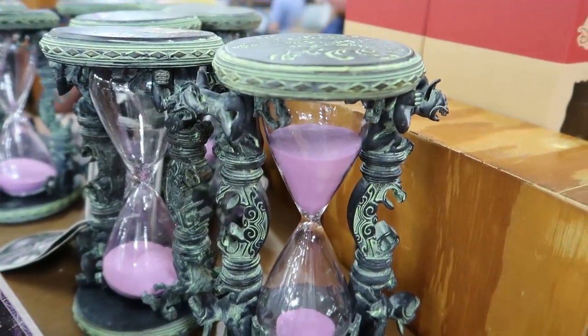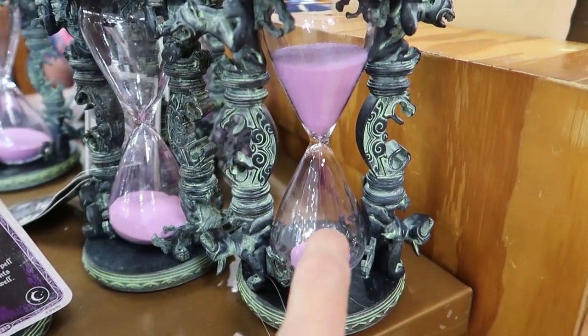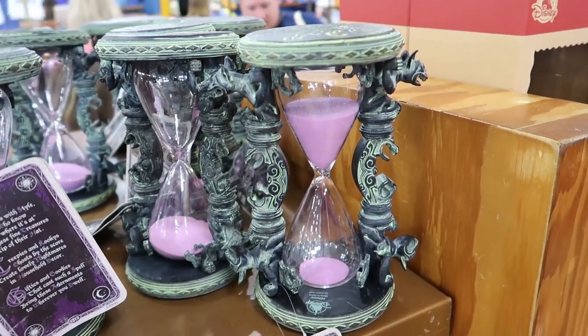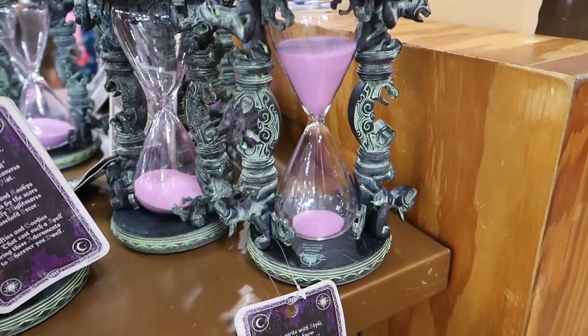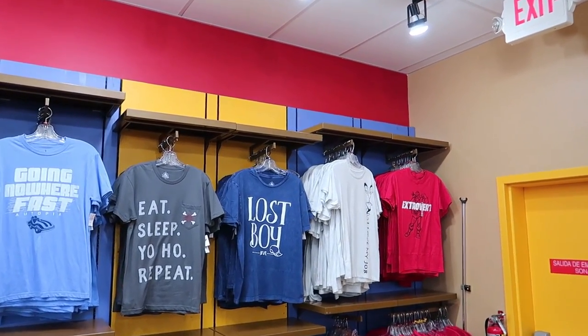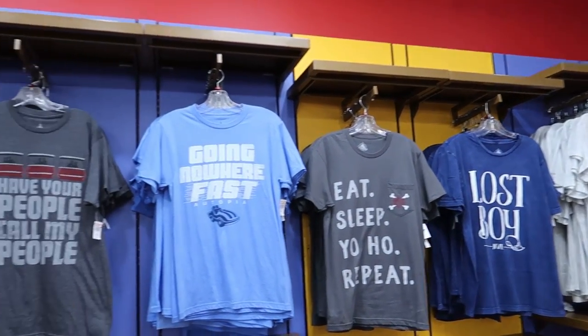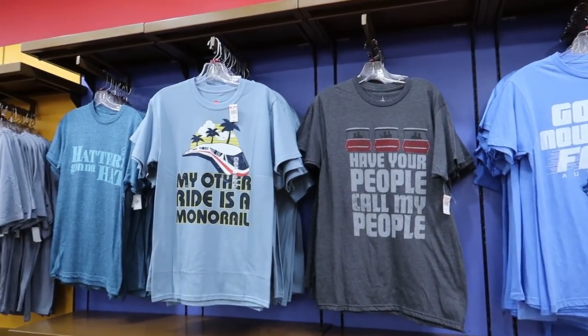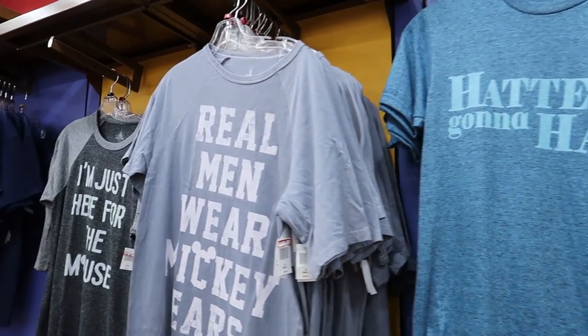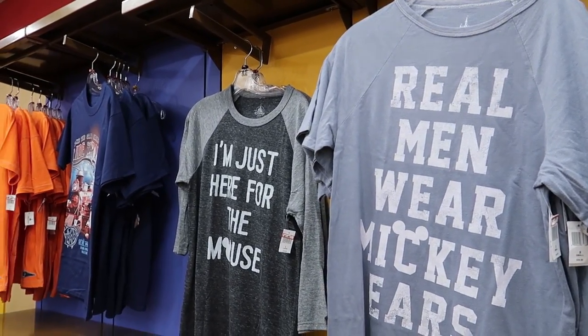Oh, this is pretty cool. For $14.99, they've got a Haunted Mansion hourglass. I like that. I don't think I would ever use an hourglass, but it's cool looking. Oh, these shirts back here kind of remind me of the shops from Etsy that make t-shirts. And I believe all of them are between $7.99 and $12.99.